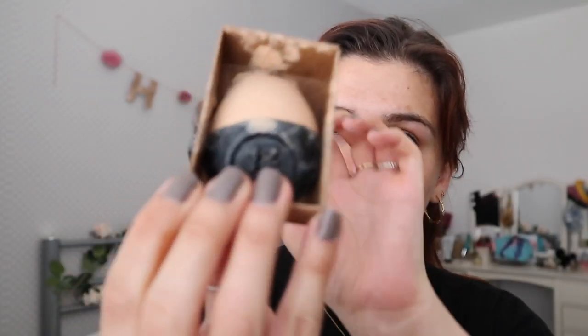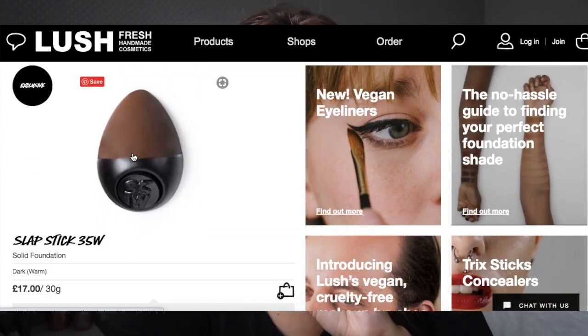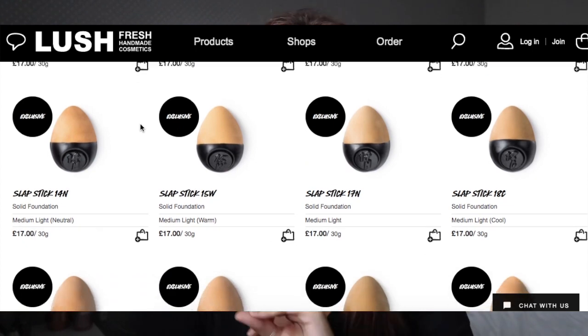Next up, we have the Lush Slapstick, which by the way, I think is the best name for a foundation. If you haven't seen Slapstick before, it kind of looks like an egg. I've done a foundation review on it recently, so I'll leave a link up there for you to check out. I'm a big fan of this. It comes in 40 shades, it costs £17, and it is also plastic free, zero waste, all the good stuff you'd expect from Lush.